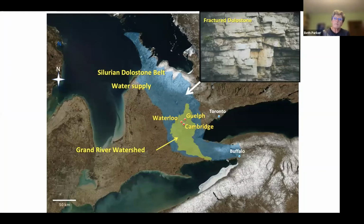So I'd like to now move to the Silurian Dolostone aquifer. Here you can see Guelph, Cambridge, and Waterloo that are all groundwater-based communities, and Guelph and Cambridge are reliant on this dolostone aquifer.